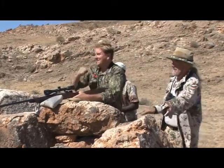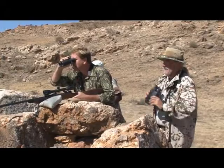Success at last after three days. A beautiful Hartmann zebra is harvested on Wilsonfontein.